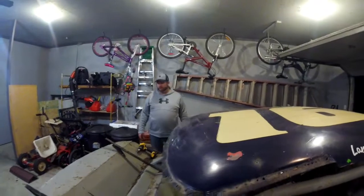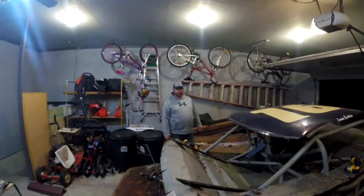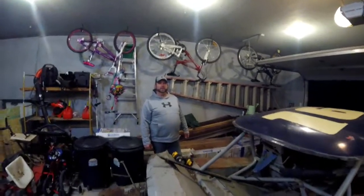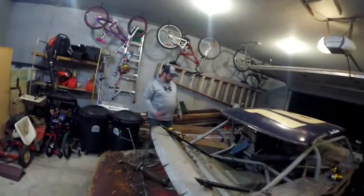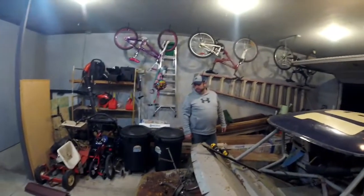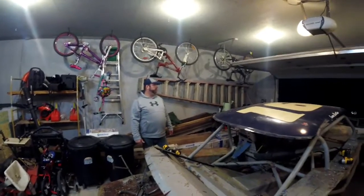Here we go, guys. The car's pretty much stripped down. I mean, it's looking pretty sad, but it's almost like a mean, sad looking. Yeah, it's definitely mean looking. The potential, I mean, but now we see what we need to repair, parts we need to cut out, parts we need to reinforce.